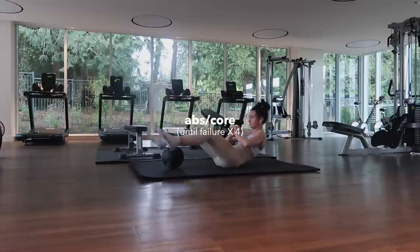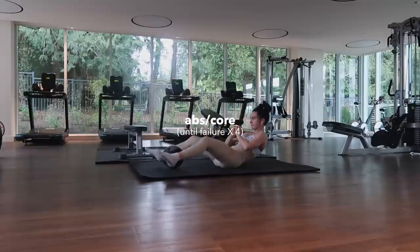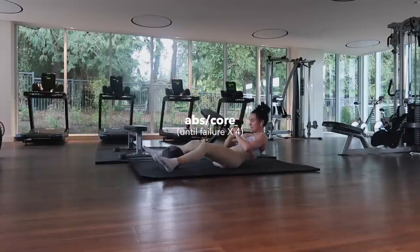Finishing off with some abs. I love doing this at the end of my workout. I basically just put a medicine ball or a weight in between my legs and then you can kind of see what I'm doing. And this burns so bad, I can barely laugh the next day.